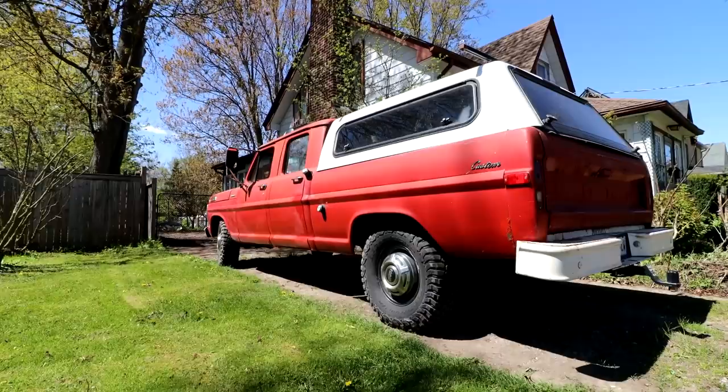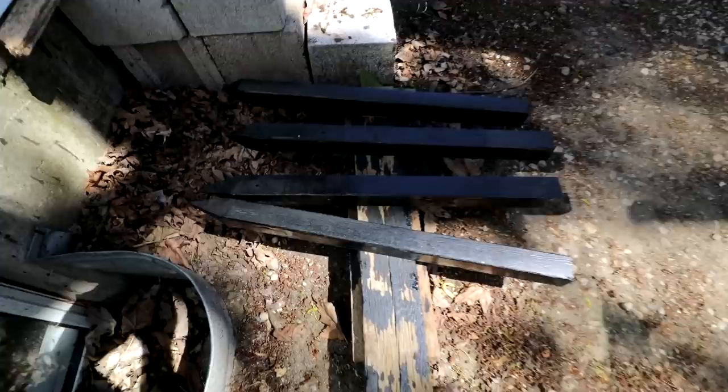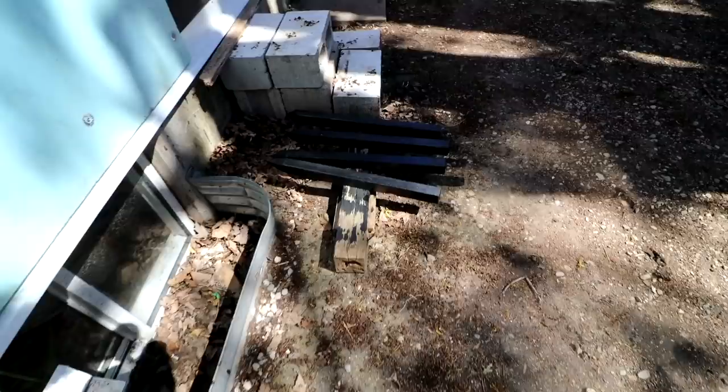I made four stakes here to mark out the location of the concrete pad for the greenhouse. So I'll be putting those in today to lay out the location.